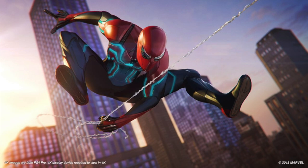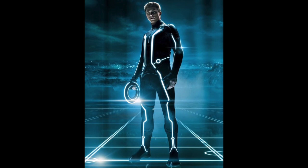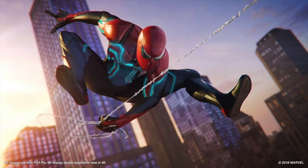But moving on, let's go ahead and talk about the Velocity suit. Not much is known about this suit, because it will make its first debut in this game. It's never appeared in comic books. However, a comic book artist did draw this suit, and it looks awesome. It's like somebody took the red Power Ranger suit and one of the suits from Tron Legacy and combined them, and out came this, the Velocity suit.